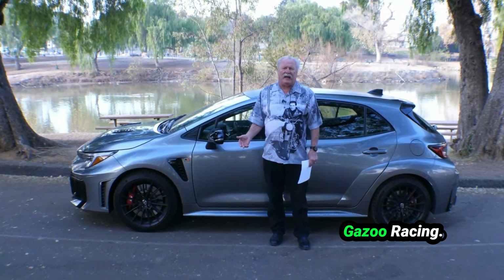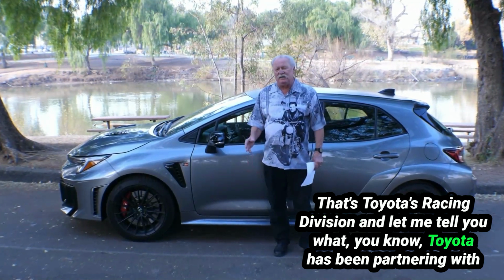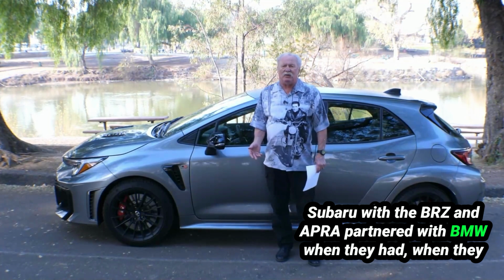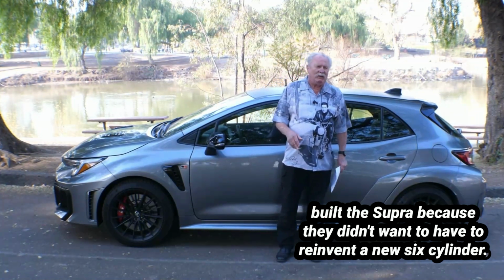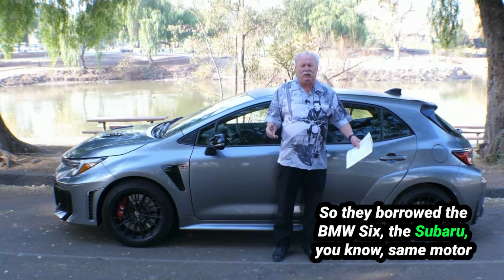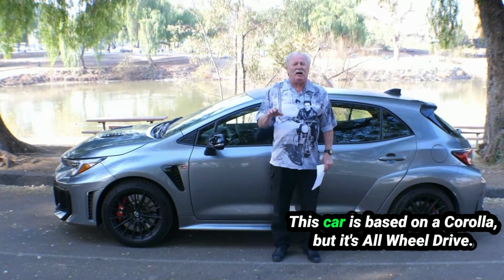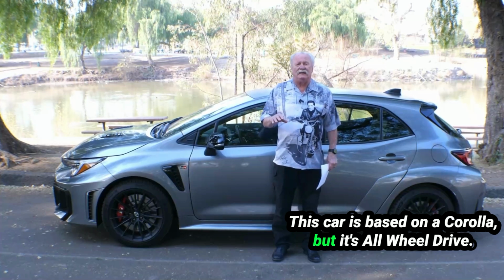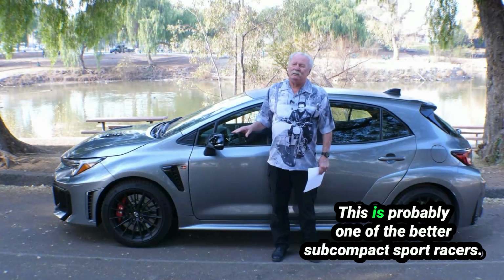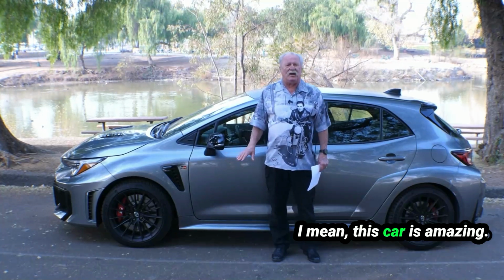And what's GR stand for? Gazoo Racing. That's Toyota's racing division. And let me tell you what, Toyota's been partnering with Subaru with the BRZ, and they partnered with BMW when they built the Supra, because they didn't want to have to reinvent a new six-cylinder, so they borrowed the BMW 6. The Subaru, same motor, Boxer, they didn't have to reinvent the wheel. This is ground up. This car is based on a Corolla, but it's all-wheel drive. It's got a rear differential, new floor pan. This is probably one of the better subcompact sport racers. I mean, this car is amazing.